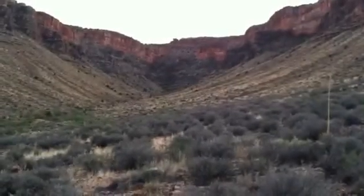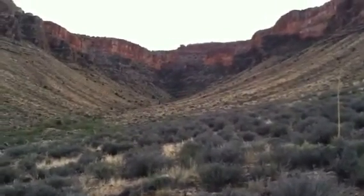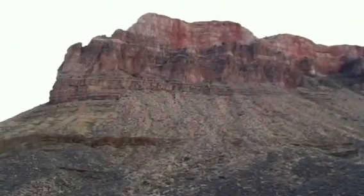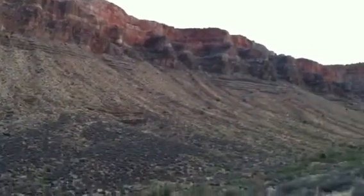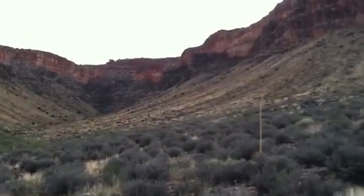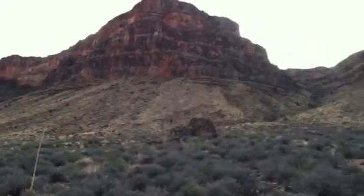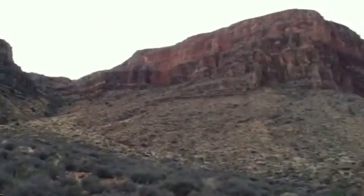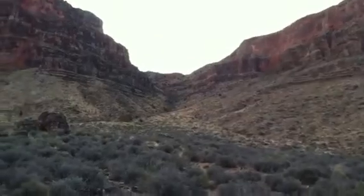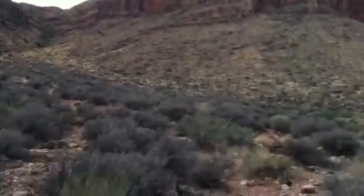Alright, here's looking up the draw to the bottom of Horshoe Mesa. Here we come out to one side. Isn't that just beautiful? We were up on top of there not too long ago. This is looking out to the other side. And that's where we came down.